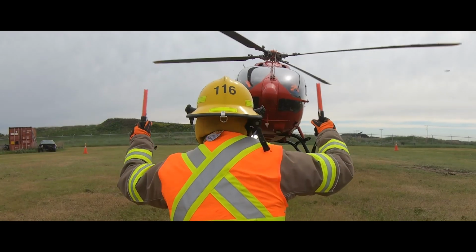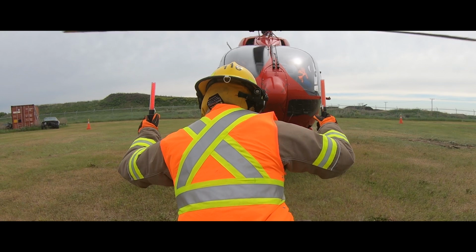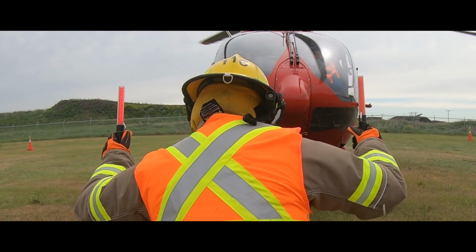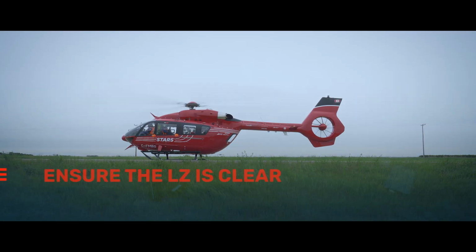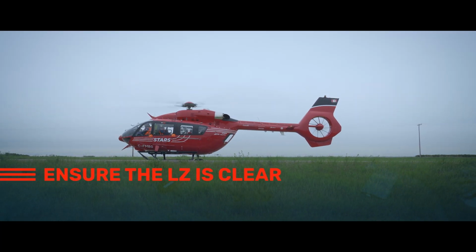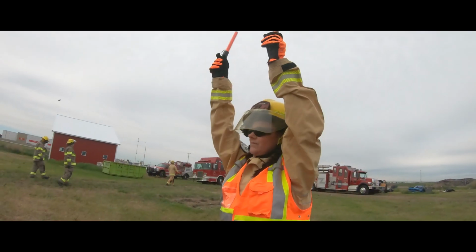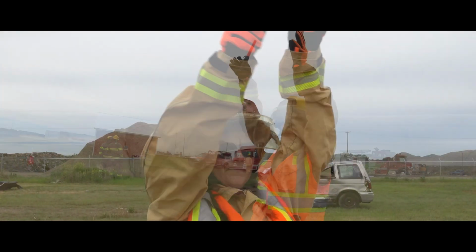For departure, the landing zone officer resumes their crouching or kneeling position at the middle of the upwind side of the landing zone or at the position directed by the pilot. Check to ensure that the area is still secure and free of debris, personnel, or equipment. Give the pilots the all clear signal if the conditions are safe for departure.